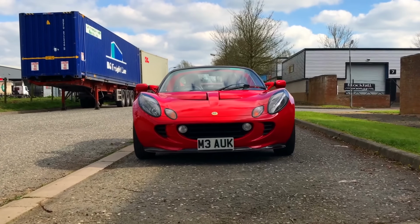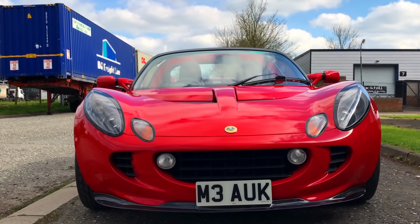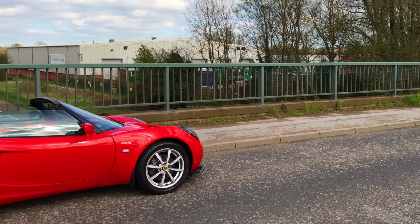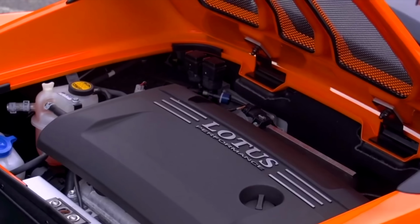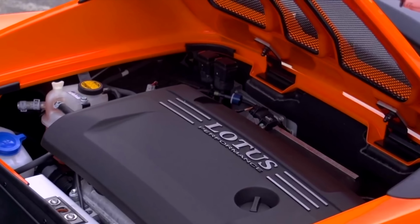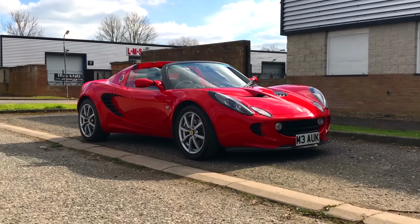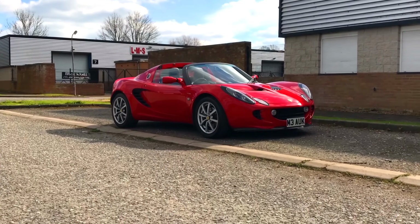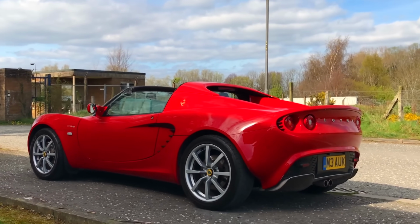The first Elise had a top speed of 150 miles per hour, but the 2005 model was perhaps even faster. It was the first Elise to be sold commercially in the US. This car comes with a 1.8-liter i4 engine, had relatively low horsepower, but still moved fast. Most 2005 models go for around $30,000 and above, but we found one on AutoTrader that was under $28,000, with only 55,000 miles on it.